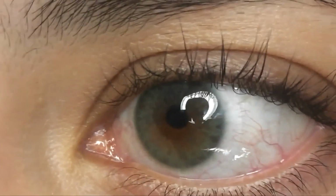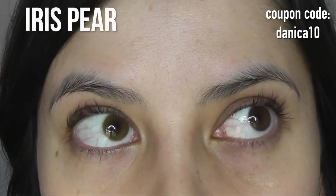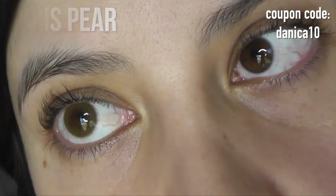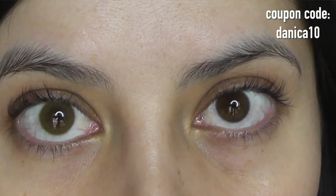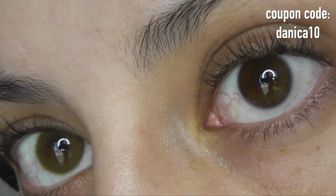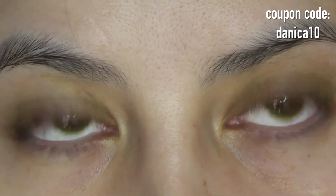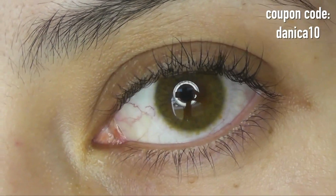Next is one of their newer releases. I am obsessed with this. It is their iris pear. Like, oh my goodness, this color is fire. It's so beautiful. So it is a hazel green lens, but it has warm yellow undertone. So it's gonna really lighten and brighten the eyes, but in a very natural way because it has that iris design with no bug eye effect. Look at how seamless this lens looks. I highly, highly recommend these lenses for those with medium brown eyes that have a warmer skin tone and you wanna lighten up your eyes, make them look like a really exotic light yellow green.